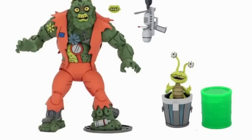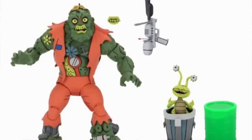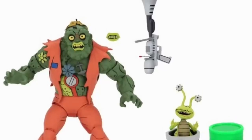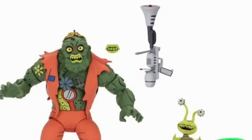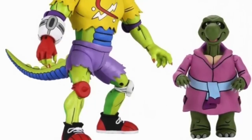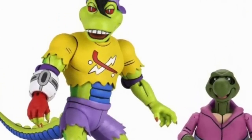And then also we're getting updated images for the Muckman with Joe Eyeball. Now, originally I thought Muckman and Mondo Gecko were being released as a 2-pack, but it looks like they are actually being released as each figure comes with a kind of a mini figure. So the Muckman comes with Joe Eyeball, and then the Mondo Gecko comes with the Kerma figure. So we're getting our best look at the Kerma figure here, and then with Joey Eyeball. But these, I don't know if I would call these 2-packs.